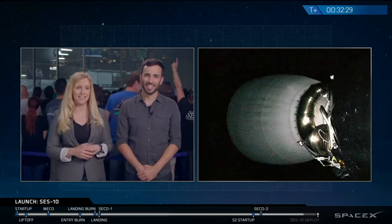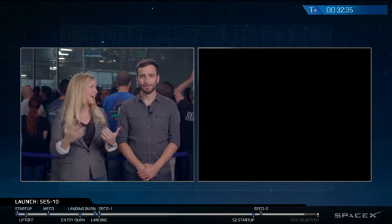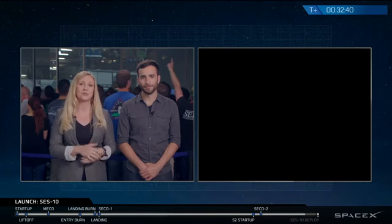It has been an incredible day here at SpaceX. I'm super thankful that you guys were able to join us. You can see the shot of the second stage engine there, but everyone's cheering because we just deployed SES-10 into geostationary transfer orbit, and it will make its way onto geostationary orbit.